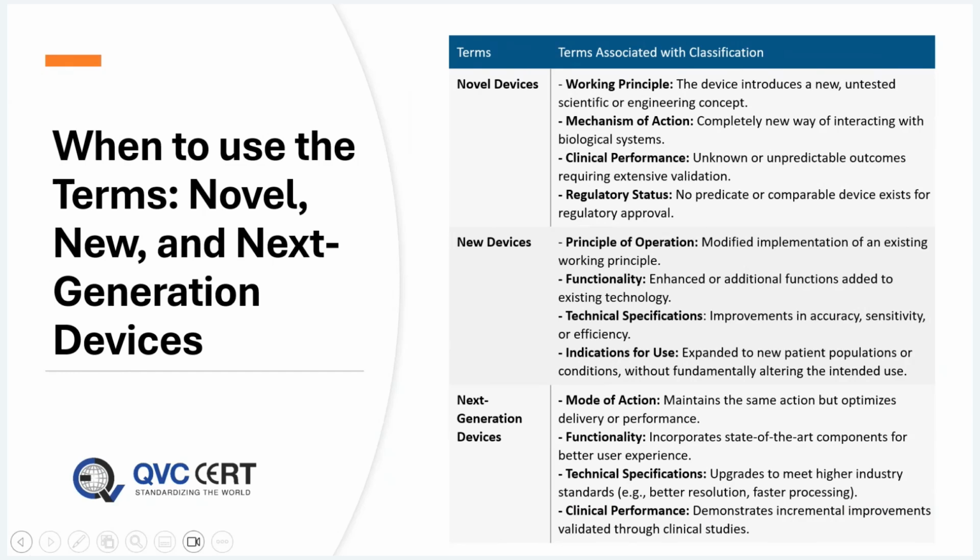Now if we talk in terms of mechanism of action, it is a completely new way of interacting with the biological system. Again, it is an untested scientific or engineering concept. If it is tested, then it is already available, right? Then clinical performance: unknown or unpredictable outcomes requiring extensive validation. For novel devices, the clinical performance is always a challenge, for which we have no knowledge of the outcomes, or they are unpredictable outcomes requiring extensive validation, right?